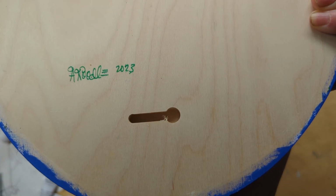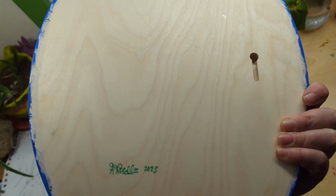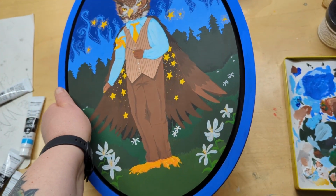Yeah. And I decided to sign the back of the panel, which gives you a chance to see my first and also final mistake I made with this. Oh, yeah. It is upside down.